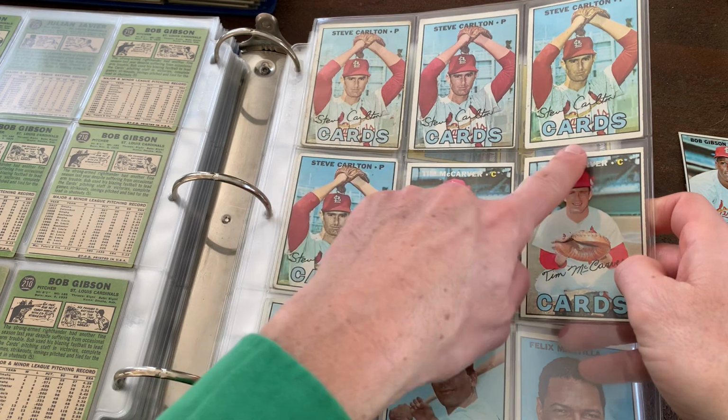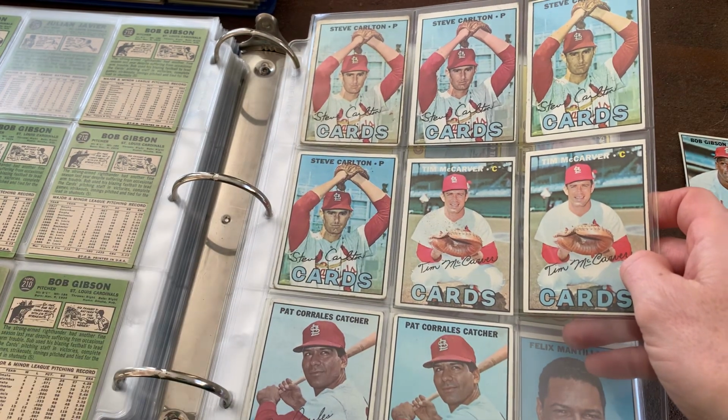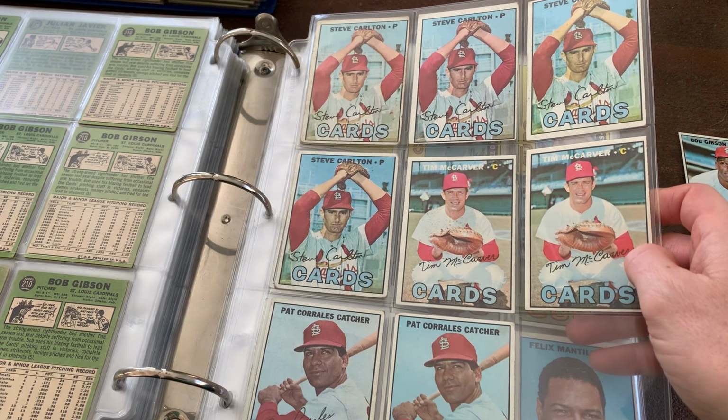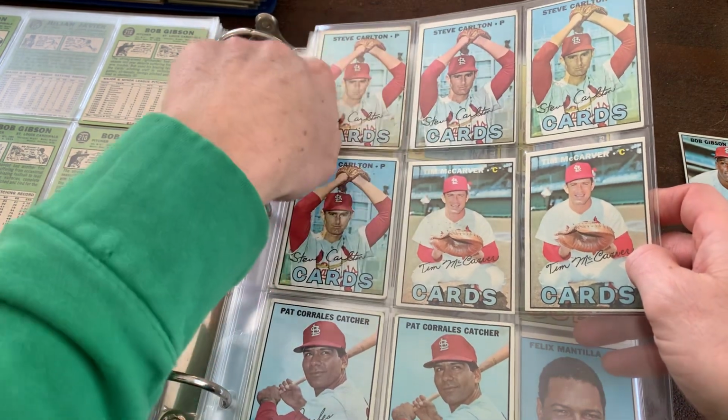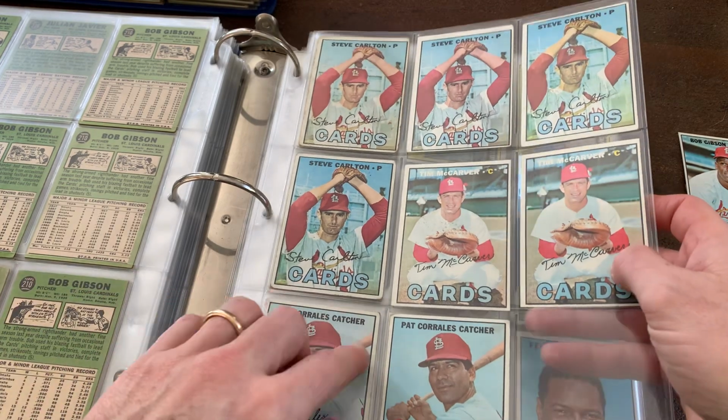Now you got 4 Steve Carltons. These ones are rough, though. There's nothing really worth pulling out there. This is like a dirty card, and then all the corners are kind of rounded. But still, 440 it there.